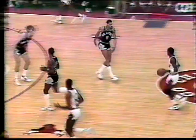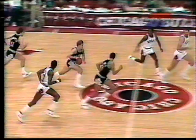Bulls have the rebound after the miss. They'll go to break the tie. Jordan. Wes Matthews. Covered by Paxson. Daly coming around the screen. Paxson stole the ball, trying to pass it to him. Bulls will have to get back on defense. Ozell Jones, look out. Ozell Jones gave a good stress test to that rim as he ran home his first two of the game.